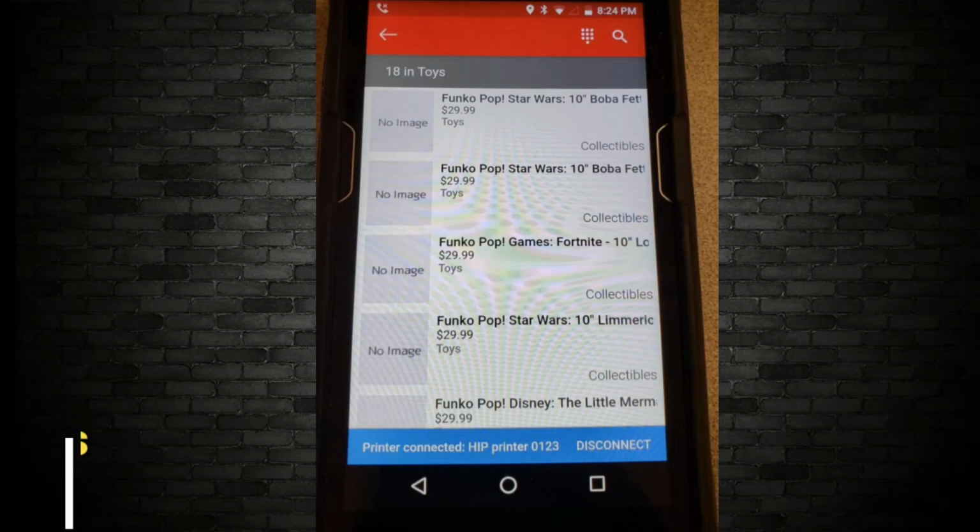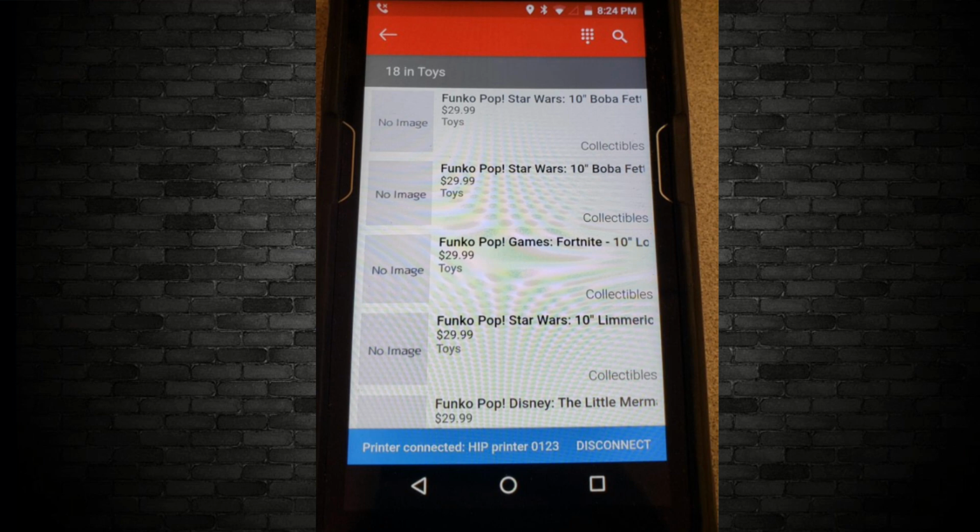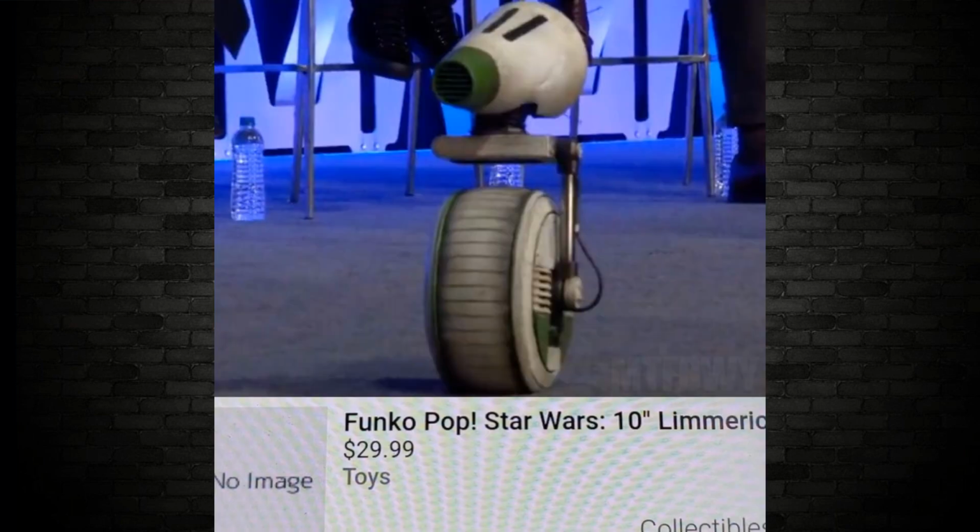Brilliant. More information found about the 10-inch pops. Boba Fett again. We have Boba Fett twice over in 10-inch pops. And in the same pic, you can see down the bottom, one 10-inch limerick. And we found out limerick is the droid Dio. So Dio will have a 10-inch pop. We don't even know this character and he's already getting a 10-inch pop. A lot of money invested into getting a pop for a character we barely know.